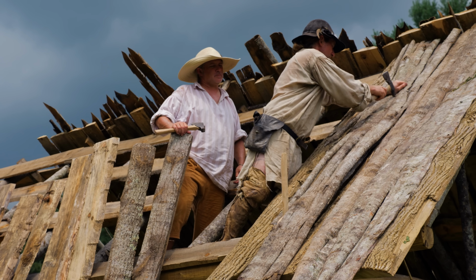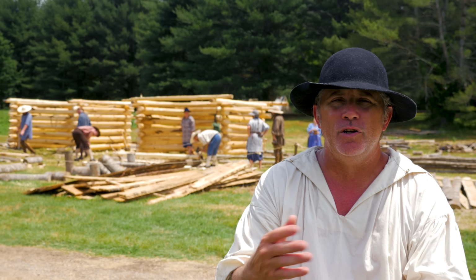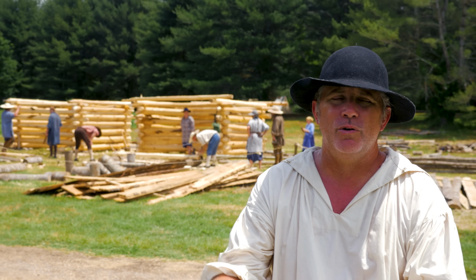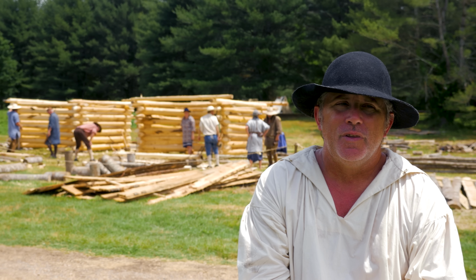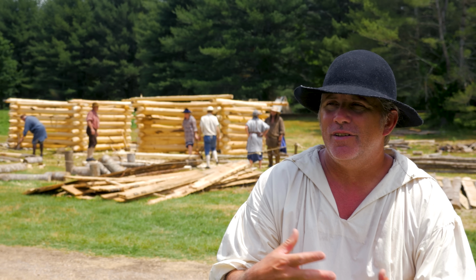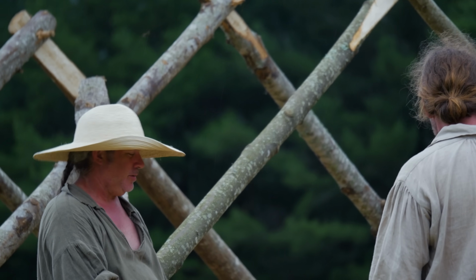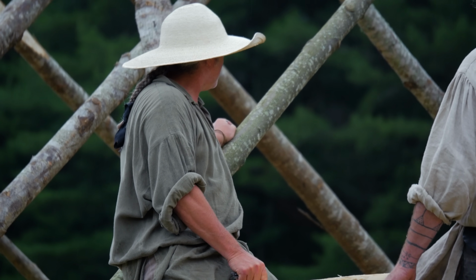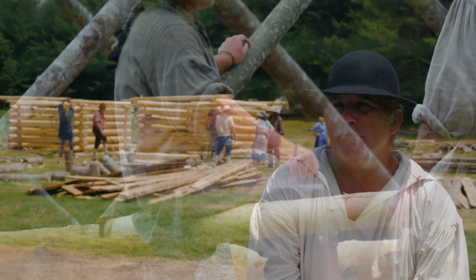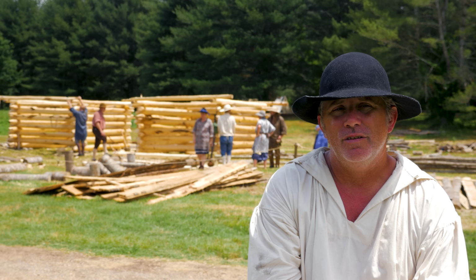You can see where they took out logs. They cut out logs to make doorways. They added windows where there weren't windows. They covered up windows that were originally there. And so you kind of have to take your time and see how the original, and let it tell you, give you the clues of what the construction techniques were.